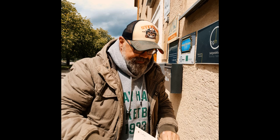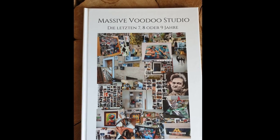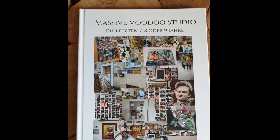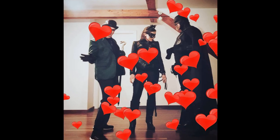For me, it was really hard to say goodbye to the studio, and it took a while. I want to thank my wonderful girlfriend Tanya, who surprised me with a book of memories of the old studio collected from friends without me knowing about it. This made me cry and helped me to say goodbye to the studio properly. Thank you very much.